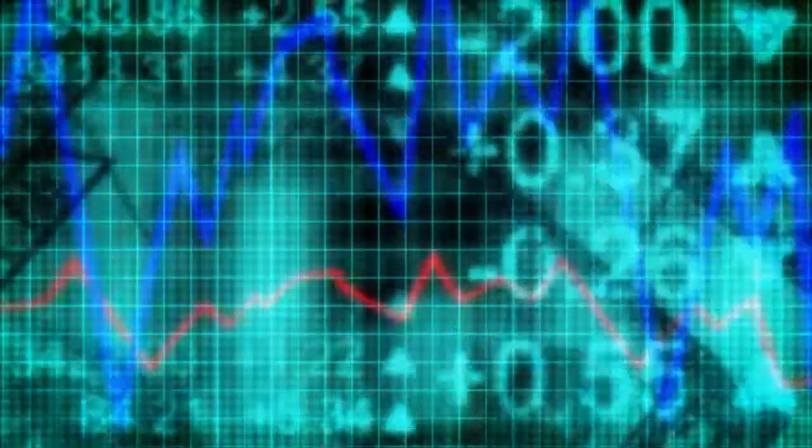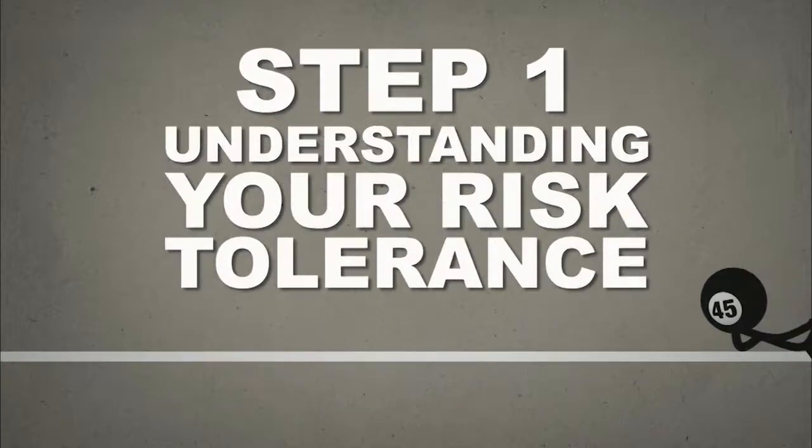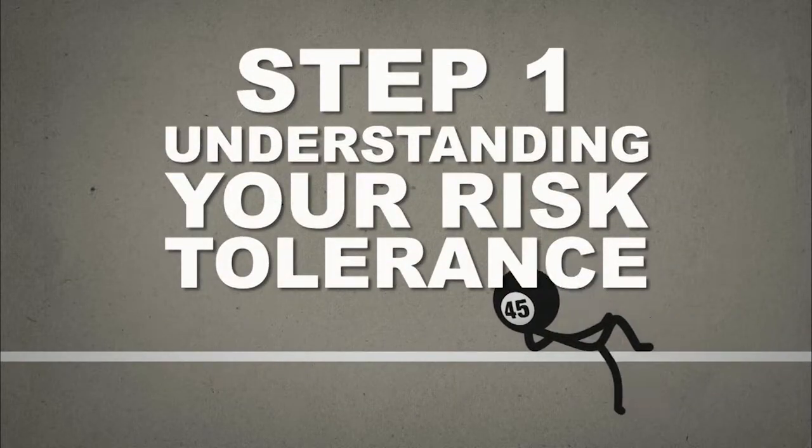Choosing investments is an important step on your path to a secure financial future. It may seem complicated, but once you understand the basics, you can build your ideal portfolio. The first step is understanding your risk tolerance.